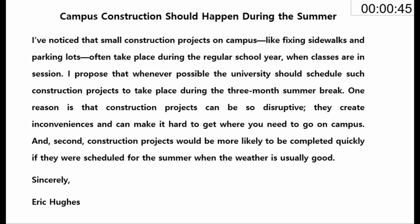Read a student letter from the campus newspaper. Begin reading now.